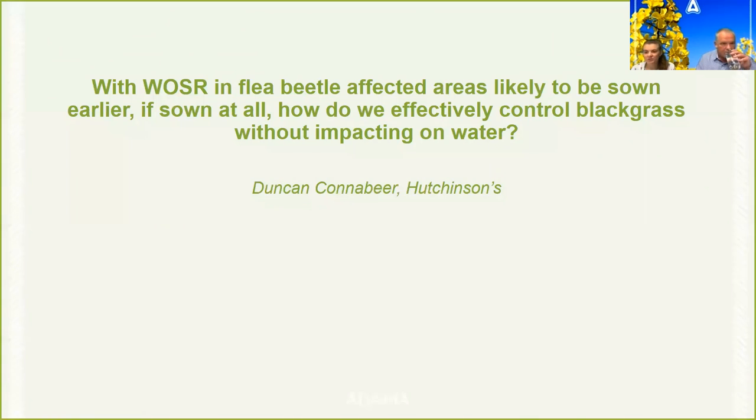With winter oilseed rape in flea beetle affected areas likely to be sown earlier, if sown at all, how do we effectively control blackgrass without impacting on water? Very good question, Duncan. This is going to be at the front of people's minds at the moment, I'm sure.